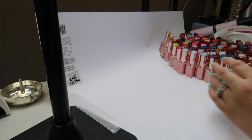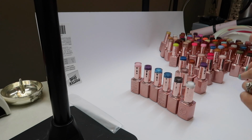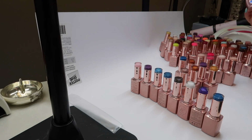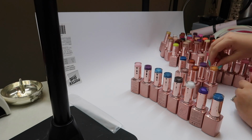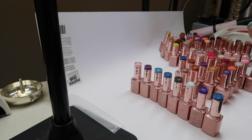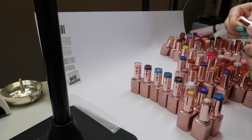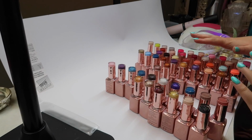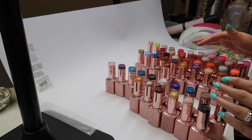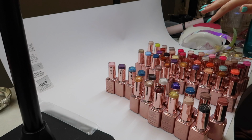Okay, so these are the 100s. I'm gonna start with not 100s. Have the numbers from 0 to 100 sorted here. They're not in numerical order. I'll do that, then head on over to where these are going to be kept.